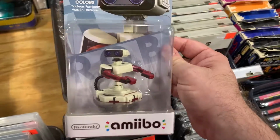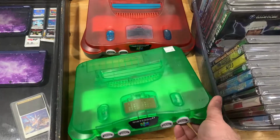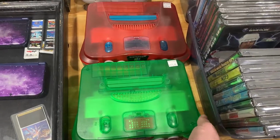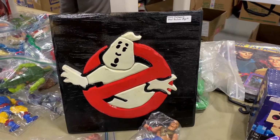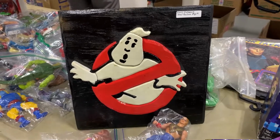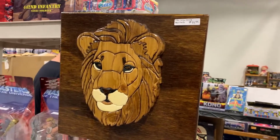Here's a Rob the Robot Amiibo. Here's a couple of Nintendo 64s, really good shape. This is one of the few mainstream consoles that I don't have. And this looks like a handmade Ghostbusters sign. And here's a Lion King one too.